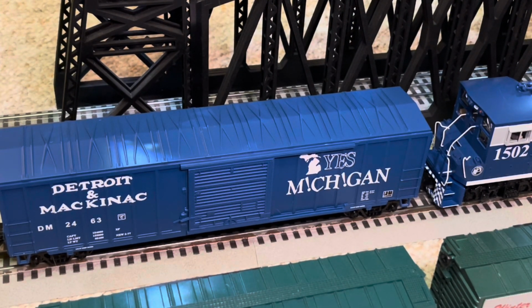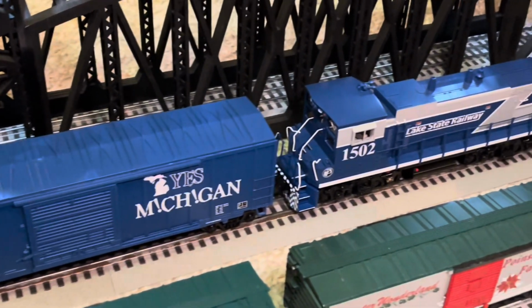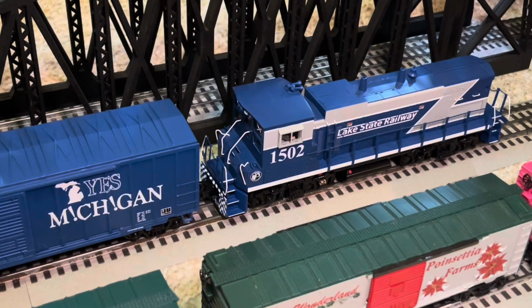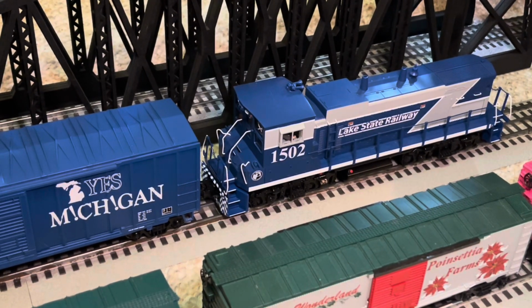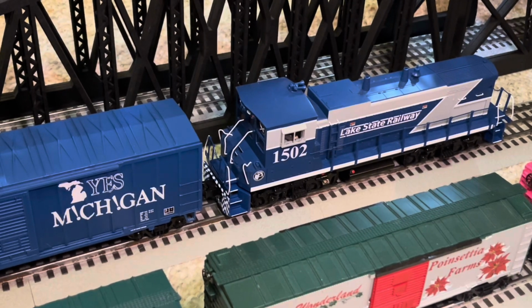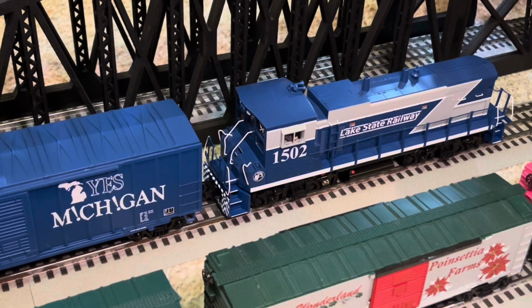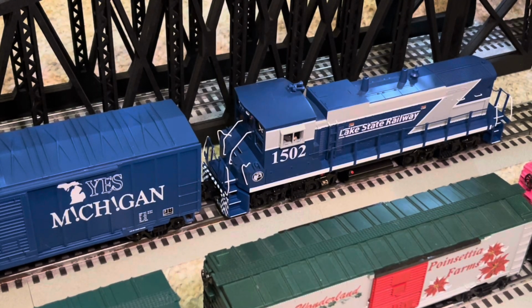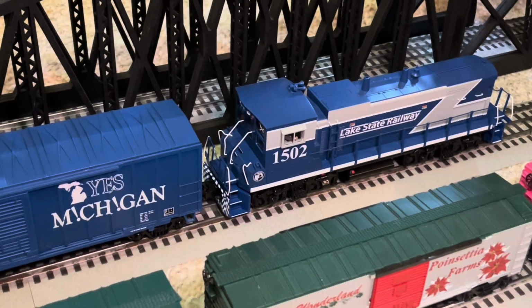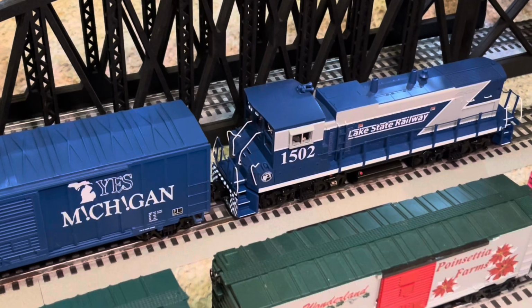If I'm not mistaken, the Lake State Railway took over the Detroit Mackinac rail line. That was early '91, right around '91. It was either Detroit Mackinac or Detroit and Port Huron, DT&H. But without further ado, let's get her done.